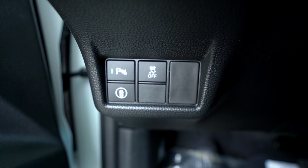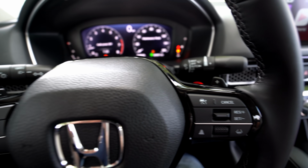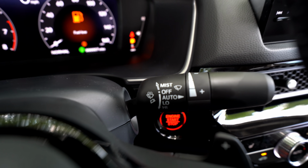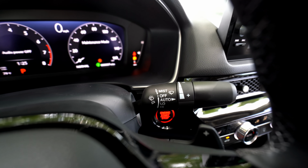Now, another thing with the Sport and the Touring, I believe just the Sport and the Touring, is you'll get paddle shifters. So you've got paddle shifters on here, and check it out. You even get rain sensing automatic windshield wipers on just the Touring model.